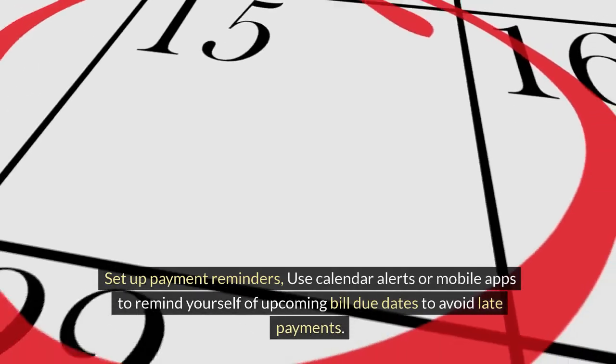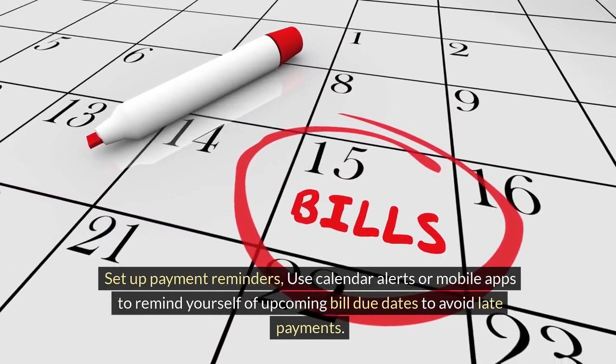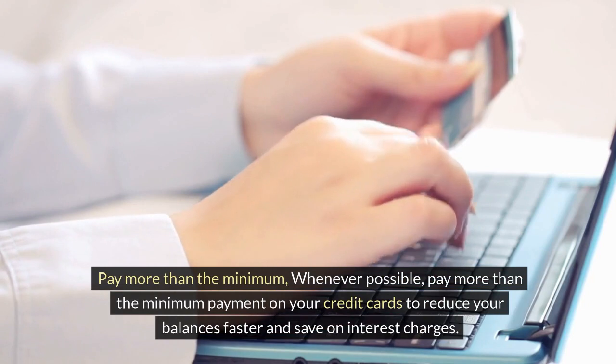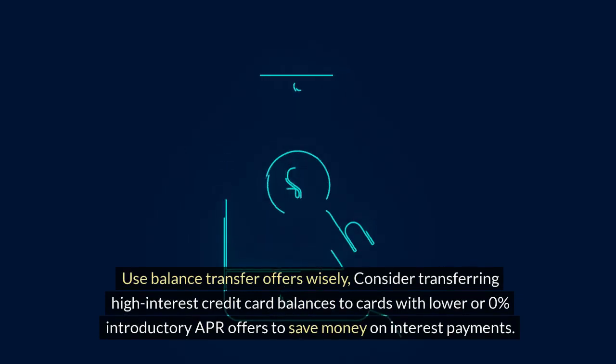Set up payment reminders. Use calendar alerts or mobile apps to remind yourself of upcoming bill due dates to avoid late payments. Pay more than the minimum. Whenever possible, pay more than the minimum payment on your credit cards to reduce your balances faster and save on interest charges.